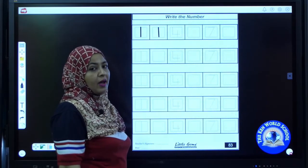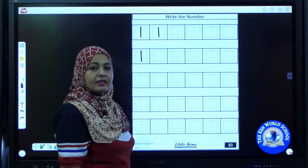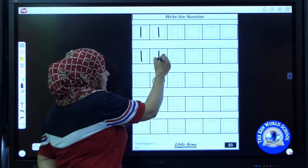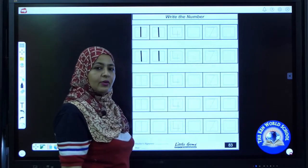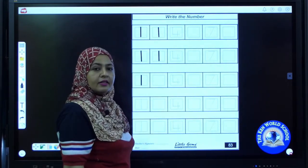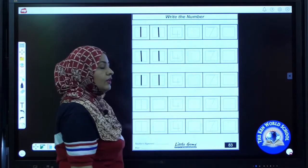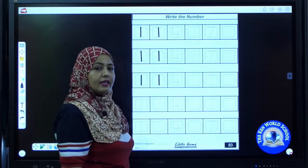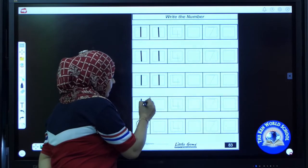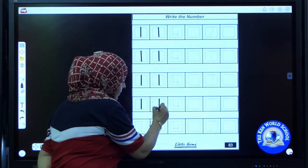Done. Now again it's my turn. Write 1. Do it fast. We will revise the same numbers for more practice. Okay. So write again number 1. Write down fast. Write again number 1. You already know how to write number 1, but do it for more practice. Write 1. Again we will write 1.